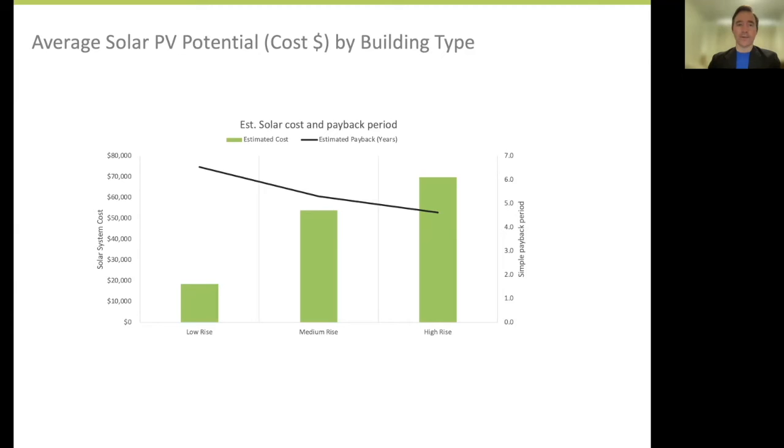Here we're looking at the average solar PV potential, the cost of the system in dollars by building type. As you can see, we've cross-referenced the simple payback period. The larger the size of the solar system, the payback is better, but the cost of install is higher.